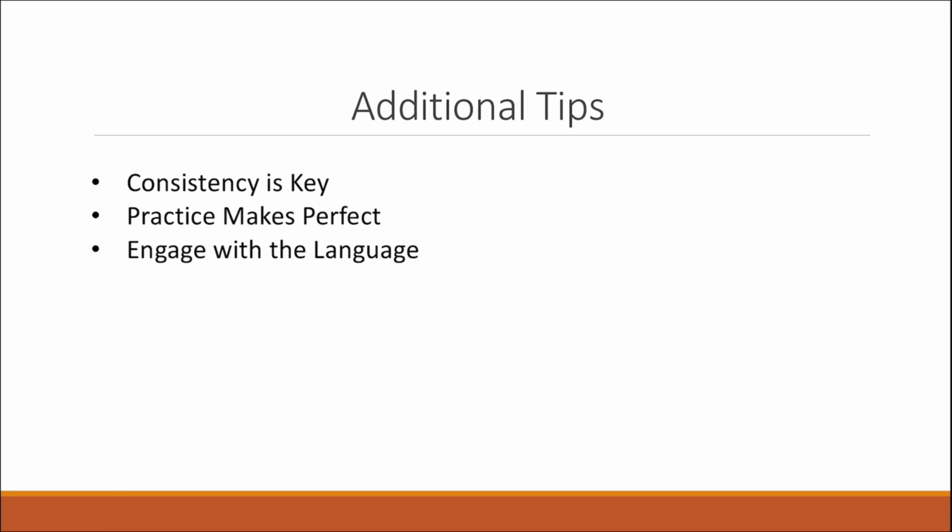And this comes to the second tip. Practice makes perfect. Don't be afraid to make mistakes. Speak from day one. These mistakes are part of the learning process. The more you practice, the more comfortable you will become with the language.